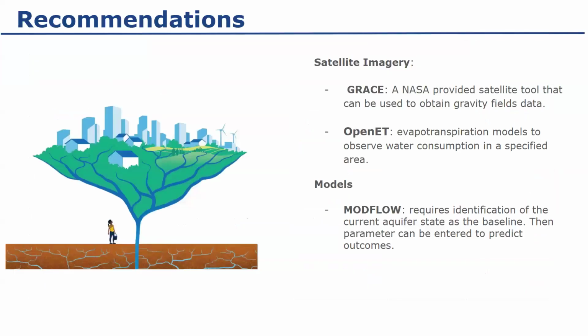In summary, our recommendations for local agencies are to use GRACE and OpenET, then to use ModFlow for prediction changes in the aquifer, as all of the resources are the most cost-effective.